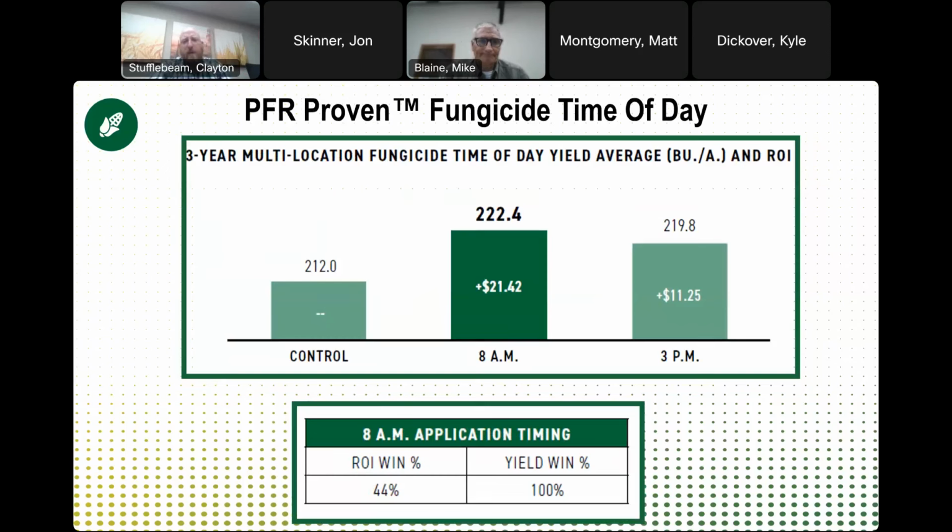Next up would be time of day. So in corn, spraying in the morning versus that untreated control there on the left-hand side offered us $21 an acre. Whereas spraying at 3 p.m. in the afternoon, when our temperature is higher and maybe humidity a little bit lower, our returns come back down and we only made $11 an acre. You add the application charge into that, we might be just at break even.